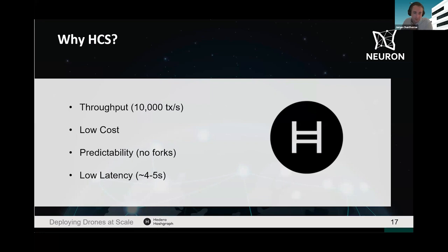In terms of predictability, obviously, from a business perspective, we want to be able to have some predictability about the service that we're using. And given the low latency of the network, this also leaves a very, very small gap in which someone could alter the audit trail. So the smaller that latency, the better for us, because once that 4 to 5 seconds is gone, what happened is immediately recorded.